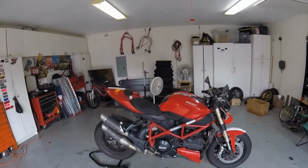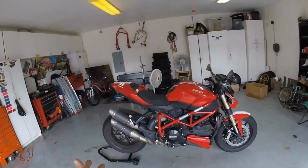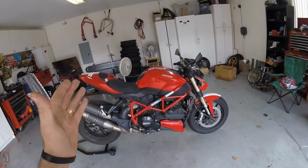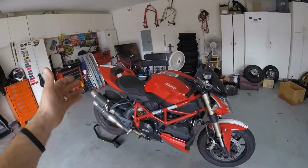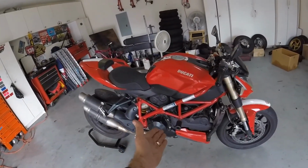So this is the biggest bike I have. It is a 2014 Ducati Streetfighter 848. It's fully dyno tuned, fully mapped. I've got an exhaust on it, the BMC race filter, and it put down 123 wheel horsepower on a really conservative dyno. All in all, it's pretty much stock except for the exhaust, the air filter, and a few Ducati performance parts. I've got the comfort seat, the Ducati seat cowl, and the Ducati performance mirrors. And I also have the Speedy Moto frame sliders.